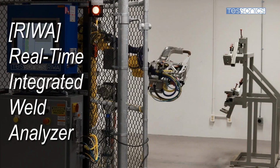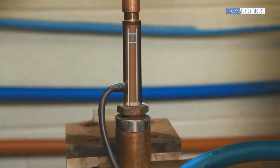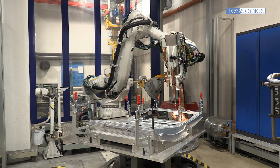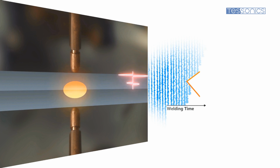RIWA, a Real-Time Integrated Weld Analyzer, has an innovative ultrasonic transducer built into the shank, allowing measurements to be taken during the formation of the nugget. One universal transducer is able to measure different types of metals and required sizes of nuggets.